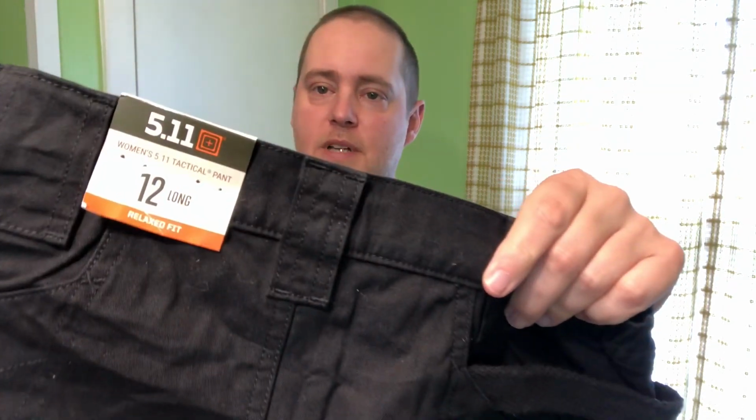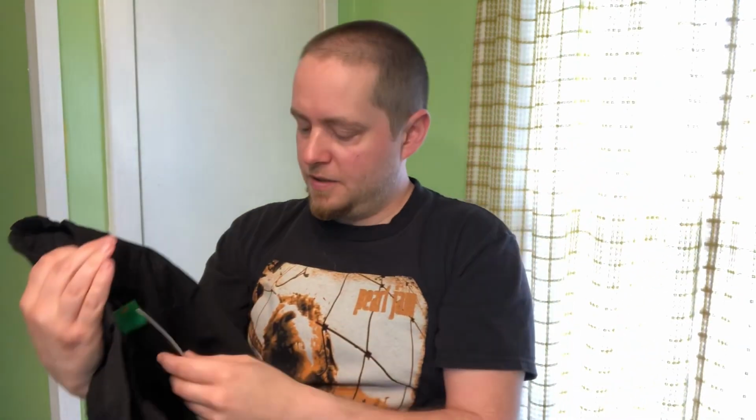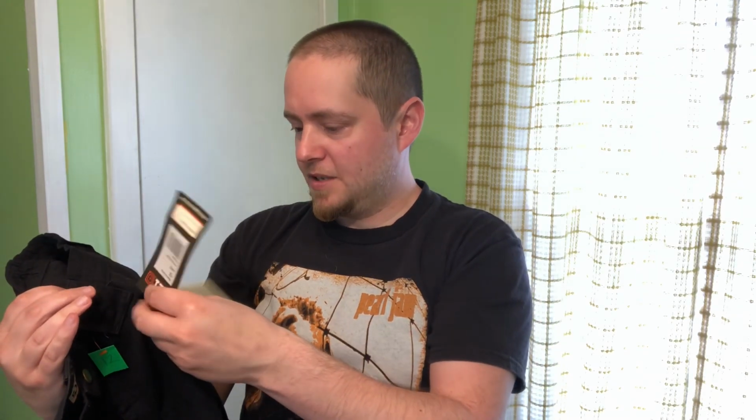All right, this was a cool find, 5'11" tactical. So this is women's 5'11" tactical pants in a size 12, brand new with tags. Got all the tags and stickers there. I wonder if it says what these went for originally. Let's see if I can find the price.